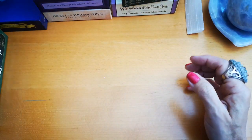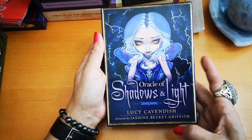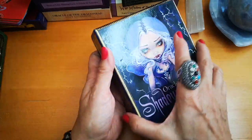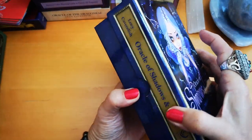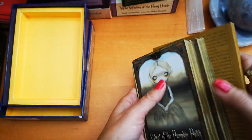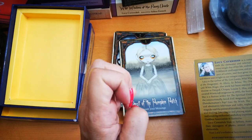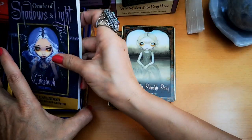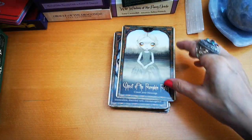And then this is another deck, which is Oracle of Shadows and Light, and this is one of her older decks, and I got it from eBay because I tried to get it from Amazon. And I really like this deck. It has very powerful dark energy. This is the guidebook, as with all her decks. And the cards are so pretty.